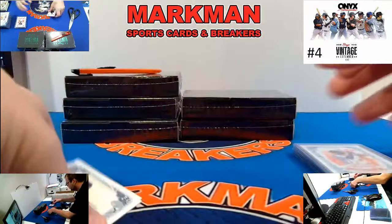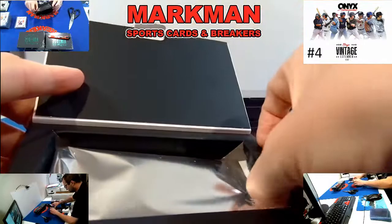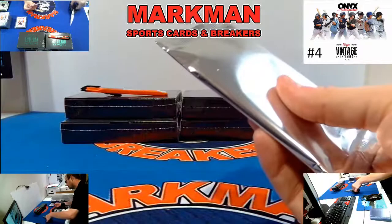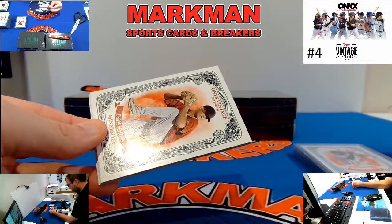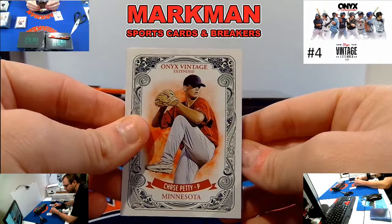Box 20. Whoop. Empty. All right. Here we go. I'm making Jeffrey sweat over here. Let's see. Although we didn't hit a Seattle until box like 19 or 20 last case. Then we hit two more. Oh, we hit two total, including a Marte. So here we go. What is a Julio base? Maybe that's going to be a good omen.